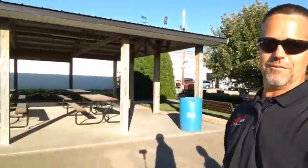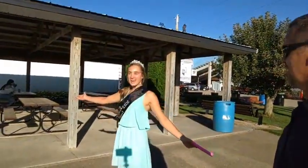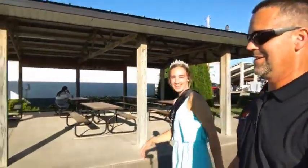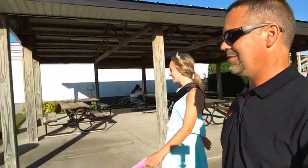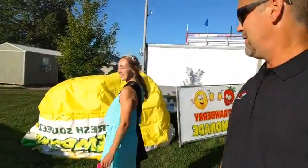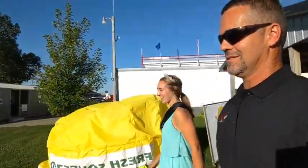Okay, and then right over here, the Lions Shelter. That's right next to the fair office. Got some good shade under here, so when it's a hot sunny day, head on under the shade. And right next is a lemonade stand. My family loves the fresh squeezed lemonade. They just have to turn on the blower and they're open for business. Okay, and we're just going down the road here.